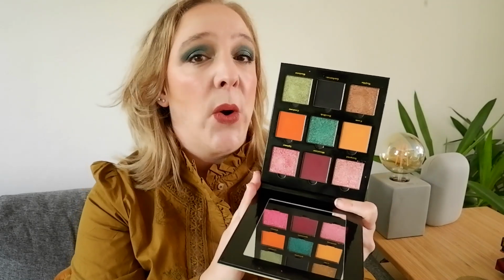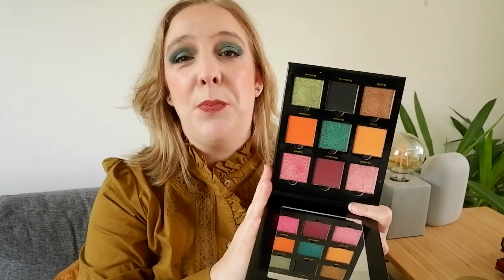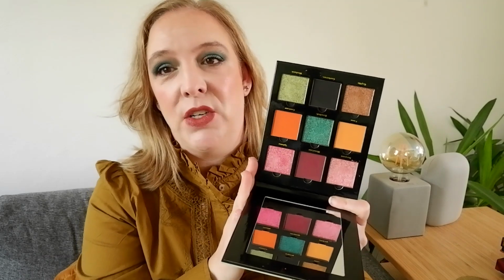This can be great for an everyday look as well. So if you want to do your makeup on a work day and then use this palette again later at night to build up your look and create it into something more Halloween appropriate, then I think this can work as well.